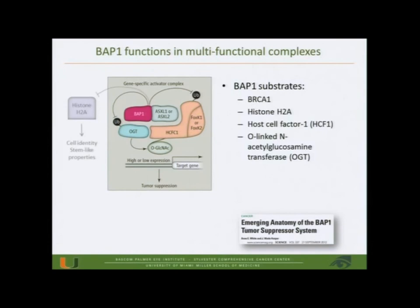The part that was missing from this really excellent review is the association of BAP1 with the control of stem cells. And stem cells, as you've heard, I'm sure, are cells in our body that are not fully committed to become one type of cell or another. We're born with many stem cells in our body, and as we grow and mature, the number of stem cells decreases. As our arm develops, for example, eventually all the cells in the arm become arm cells, and they cease to become stem cells.